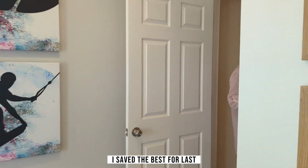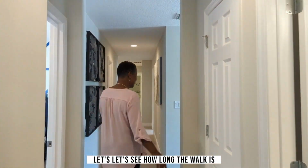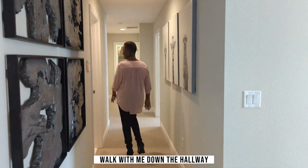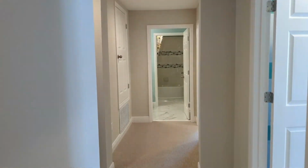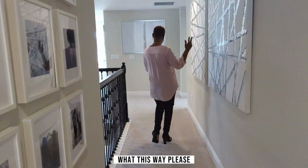But come on, I saved the best for last. Walk with me down the hallway. Let's see how long the walk is. Okay, we're passing the front stairs. Walk with me down the hallway so I can show you the last part of the house, which is my favorite. Wow. Lovely hallway. Walk this way, please.